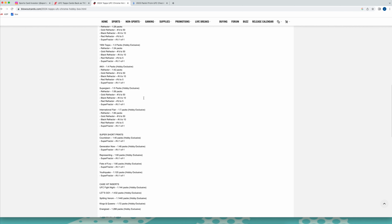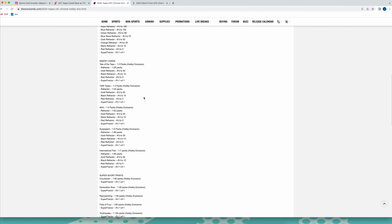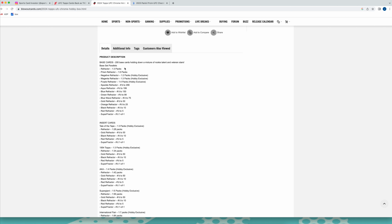My initial feeling is just a lot of inserts and some new parallels that I'm interested to see. It might be cool to see what these different refractors look like. I've got to get used to saying refractors now that we're back in Topps. Okay, so from here, we're going to look at some designs and talk about that.